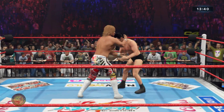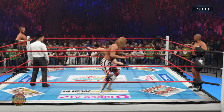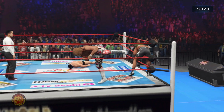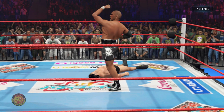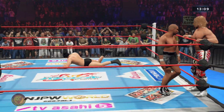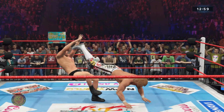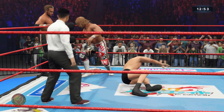Fails to connect on the springboard. Hurled away. God. Face first, oblivion. Clean tag for his partner. Oh, man, you can see he is feeling it now. Oh, an axe handle. There's a tag. Shot. That'll turn your lights out. He had it scouted.